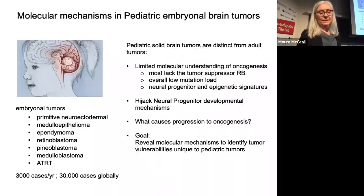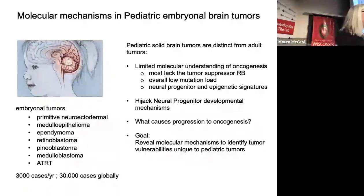What we know about these classes of embryonal brain tumors is that these solid tumors are very distinct from adult tumors in their phenotype, in their molecular nature, and their pathology. So there is some limited molecular understanding. Most of these tumors that fall into this class either lack the tumor suppressor RB or P53, either through silencing or disruption of the pathways that control the activity of these genes. They have an overall low mutation load. There's some evidence there's copy number variation that corresponds to oncogenesis in this class of brain tumors.